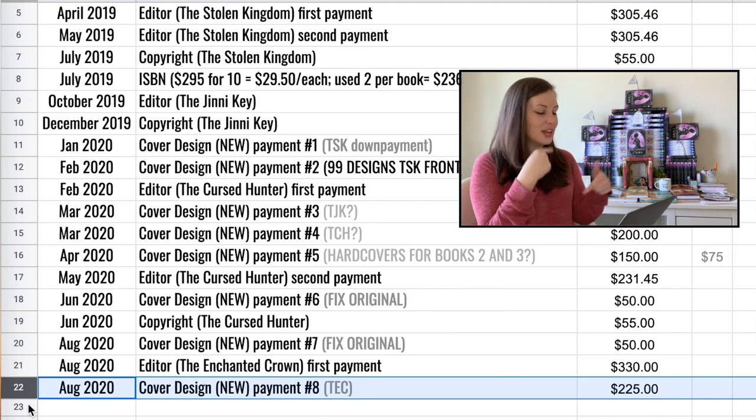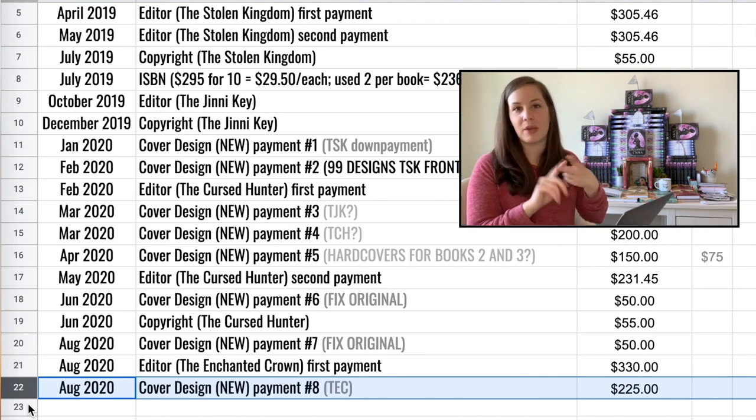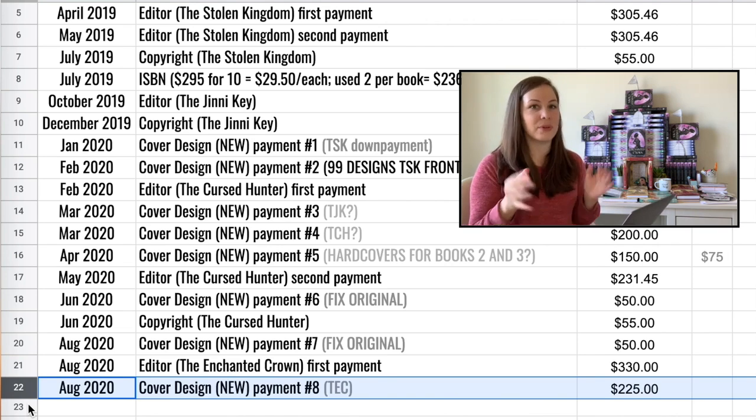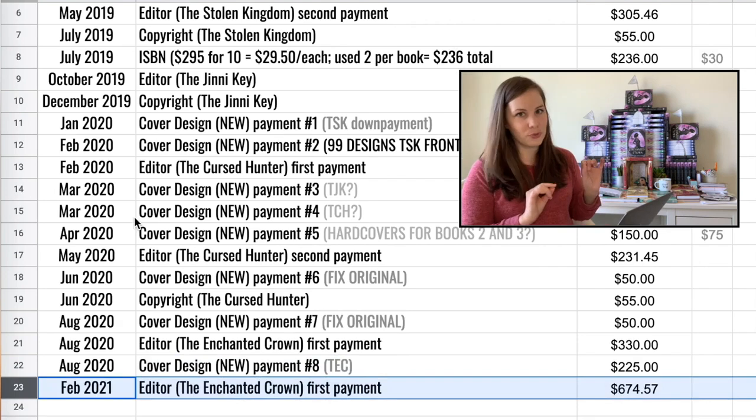Also in August, I did a lot of payments in August. There was another, and I think this is the final cover design payment to Mandy, which is $225 for the Enchanted Crown, and that was all aspects of it: ebook, paperback, hardcover. I got the original client discount still. Mandy is the best. I think her prices have gone up, but she's still amazing. Still would highly recommend. And then there's still a few more coming.